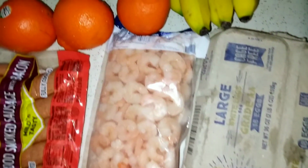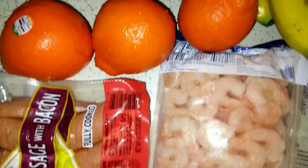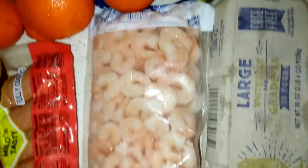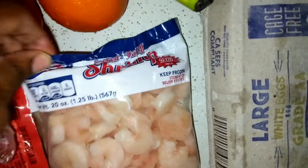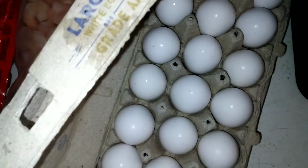It is really good. So I have some beautiful, beautiful oranges. I have some mangoes too, and some more bananas, as well as some smoked sausages. These are applewood. I like those. Those are pretty good. And we went ahead and picked up some beautiful shrimp. These are like cocktail shrimp. You don't really need to do too much to them. You can just throw them in a pan and saute them. And maybe you want some butter in them and a little lemon pepper. So tasty. So this is an 18 carton of eggs.